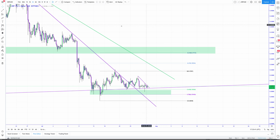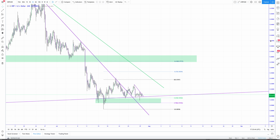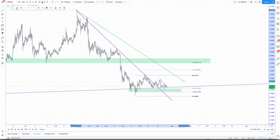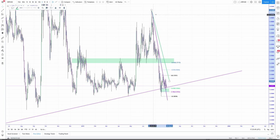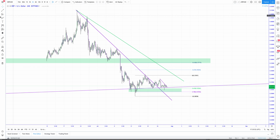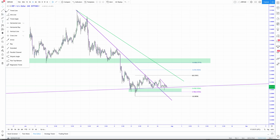This is where things really get interesting, because as you know, the overall long-term bias, I think on a daily, that's a very accurate trend line. So I'll leave that there for now from wick to wick. So on a 4 hour perspective, that's pretty accurate as well. So let's just show and explain what will happen upon a breakout. This is the overall goal of this trade.